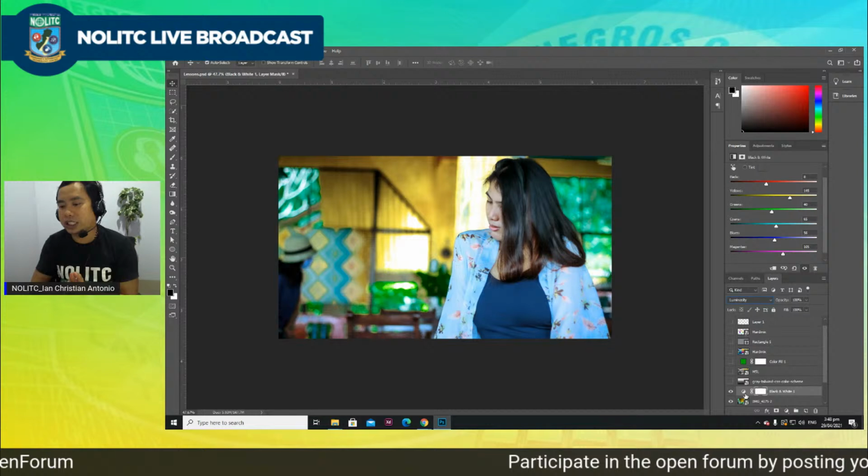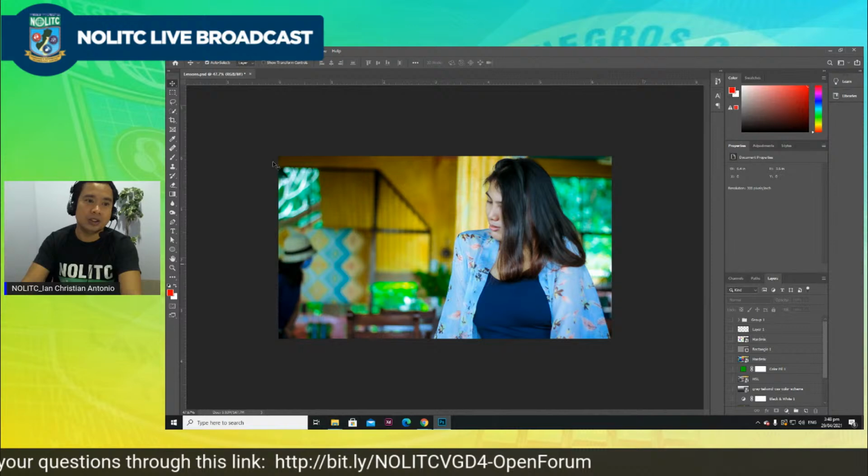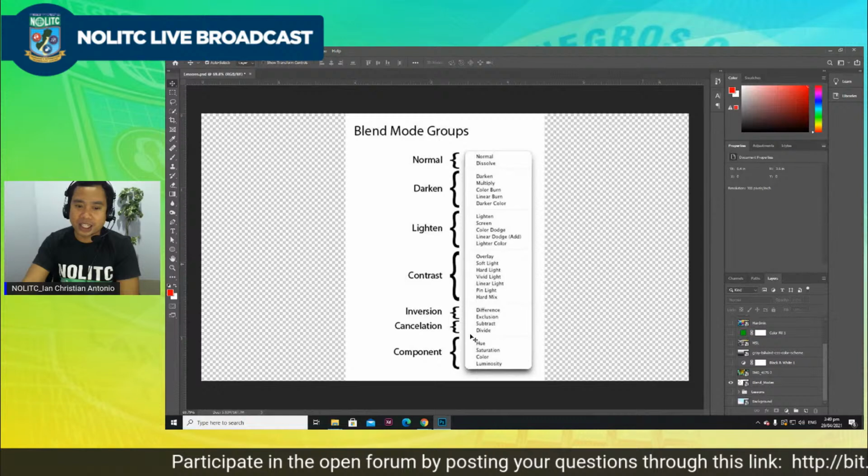So I guess I've finished explaining all the blend modes. We have 27 blend modes: normal, darken groups, lighten groups, contrast, inversion, cancellation, and the components.